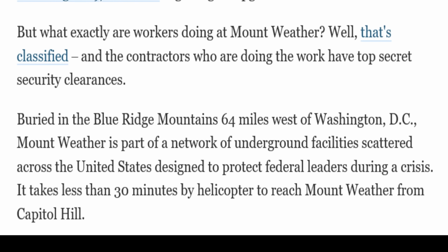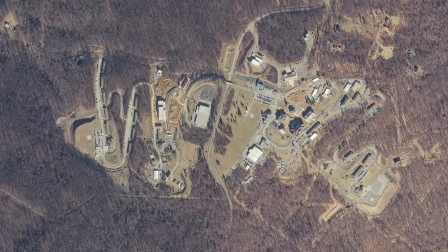Buried in the Blue Ridge Mountains 64 miles west of Washington, D.C., Mount Weather is part of a network of underground facilities scattered across the United States designed to protect federal leaders during a crisis. It takes less than 30 minutes by helicopter to reach Mount Weather from Capitol Hill. And this bunker where they hid previously is getting a big upgrade. Very interesting. This article is coming out now with all these power outages and things like that.